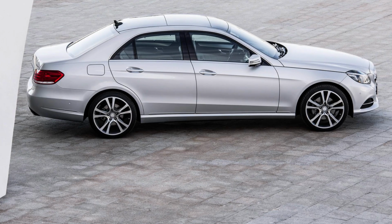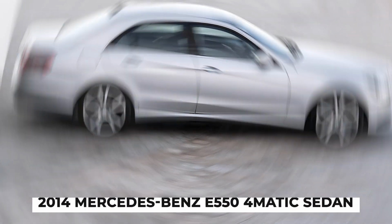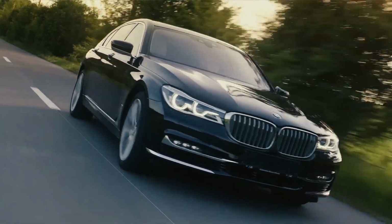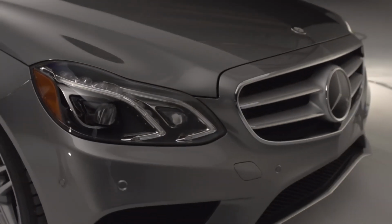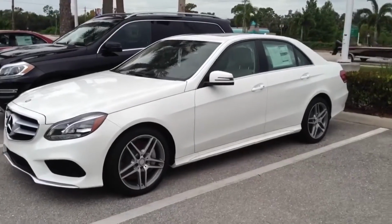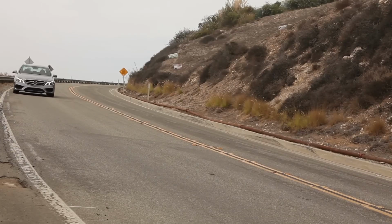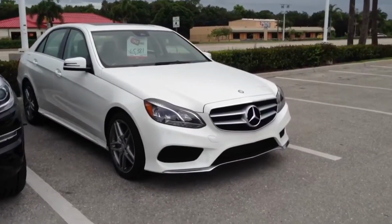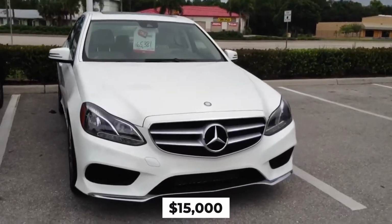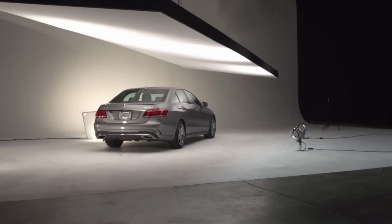So let's talk about the 2014 Mercedes-Benz E550 4Matic sedan. Another Benz on the list? Well, they are just that good. The Mercedes E-Class nameplate has always been a luxury sedan nameplate. And one of the cool things about these luxury coupes Mercedes release is that they are really cheap if you find one on auction. The 2014 E550, for example, costs just above $15,000 today, which is a steal for the kind of performance and comfort you get.